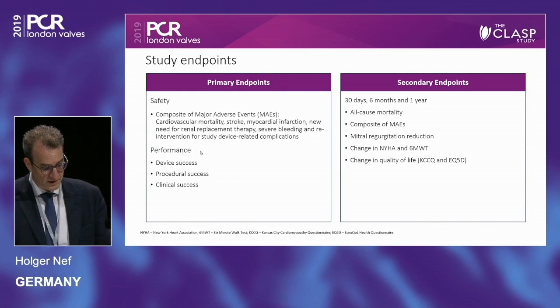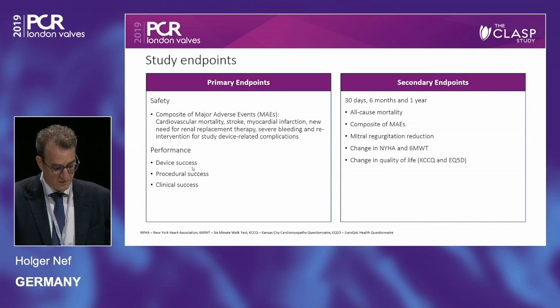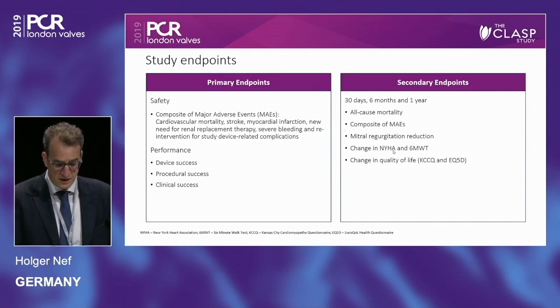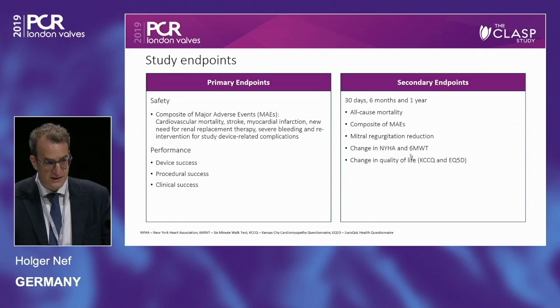We looked also at the performance of the device, which was documented as device success, procedural success, or clinical success. The secondary endpoints include all-cause mortality, composite of major adverse events, mitral regurgitation reduction, change in New York Heart Association functional class, the 6-minute walk test, and overall the change in quality of life.